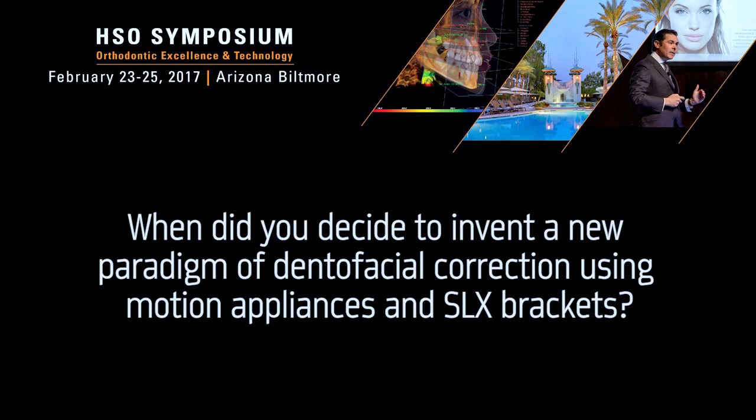At what point did you see the need to invent, so to speak, a new paradigm of dentofacial correction using the motion appliances and SLX brackets? The motion appliance and SLX bracket are inventions that were developed to simplify the procedure and to place the orthodontic treatment in a way in which everything is predictable. The patients of today need a predictable approach. They need promises to be fulfilled in terms of quality of results and treatment timing. So the motion appliance and SLX bracket are on this side.